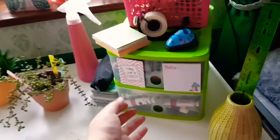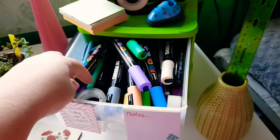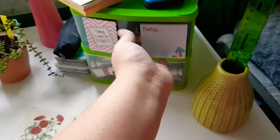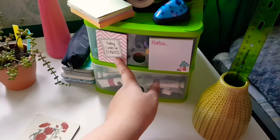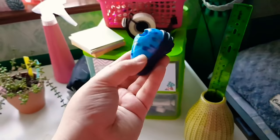Then I got this little drawer thing that I got many years ago, and I keep here my glove for protecting the screen, and I keep here most of my pens, these Posca pens. I've got some alcohol markers from Spectra. Then I stuck some notes here, this little magnet which I put some blue tack on so they stick to it, and you know, today I woke up flawless. It's good to have positive notes around your studio, always. Some sticky notes, the tape that I got from Ikea this Saturday, my little baby pencil sharpener that I've had since high school.